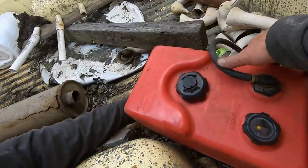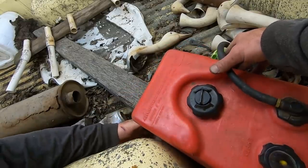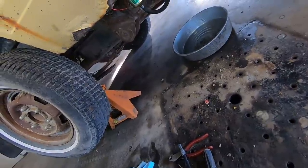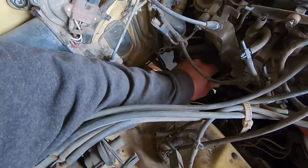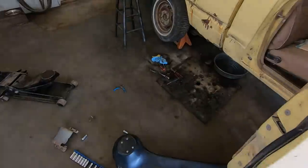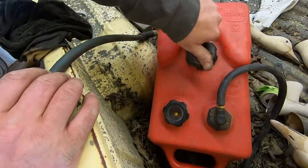What if we shim you up on a goose head? 4x4? 3x3. We can't be pumping it into the tank, are we? Why we no get fuel up here? Nothing. Must not be getting fuel or pump. We'll get that pump primed.